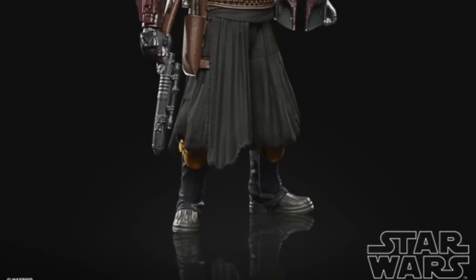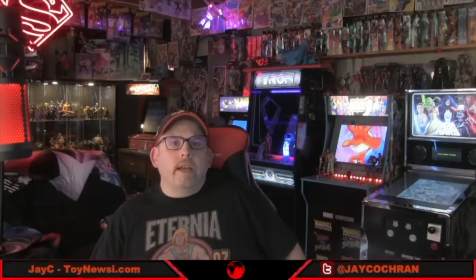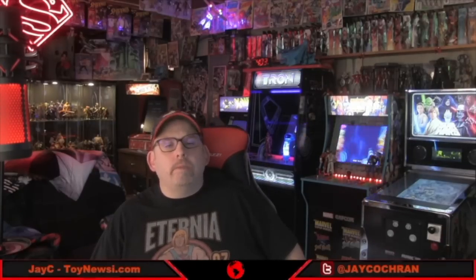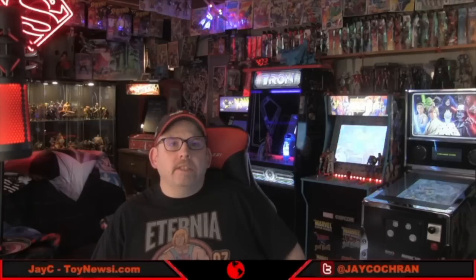Now, originally this figure was going to go up for pre-order yesterday on Walmart's website, but then at the last minute, I don't know what happened, but there was a change. It did not go up yesterday. Though I have seen some overseas retailers go on and list it yesterday. And of course, outside the US, it's not a Walmart exclusive. Just us here in the US get lucky with that.